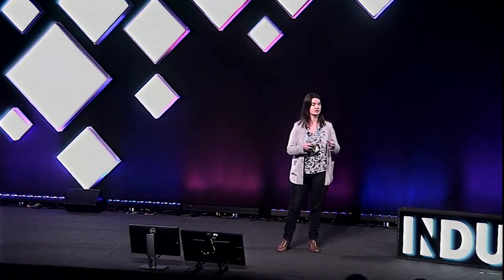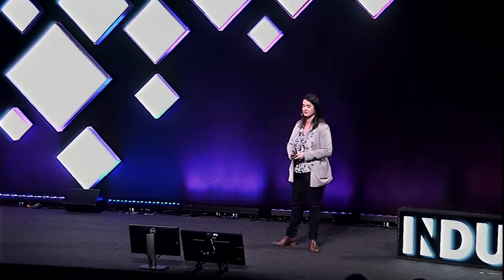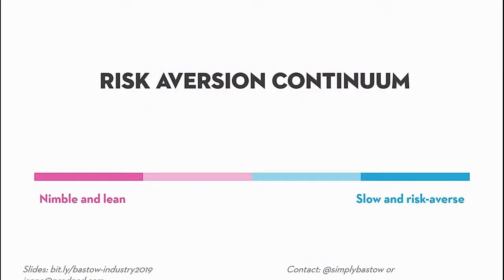If you've got any measure of success, whether that's revenue or PR or market share or whatever else, you can guarantee someone is coming in trying to disrupt you and trying to take over parts of your market. So I like to think about companies on this risk appetite scale. Companies start off at the very, very far end. They're nimble and lean. They've got a copy of the Lean Startup under their arm. They've read it. They're ready to use it in anger.